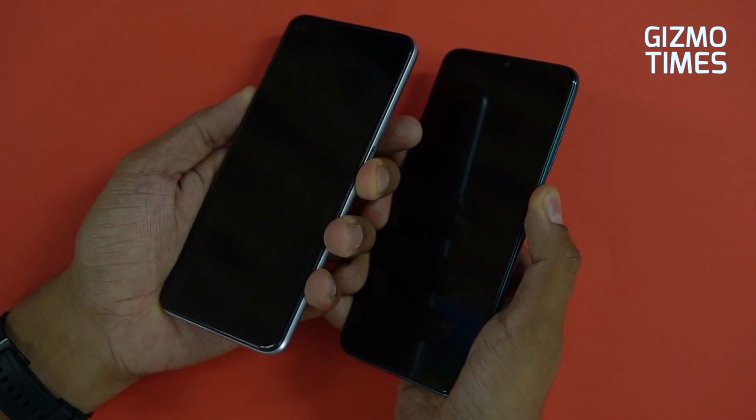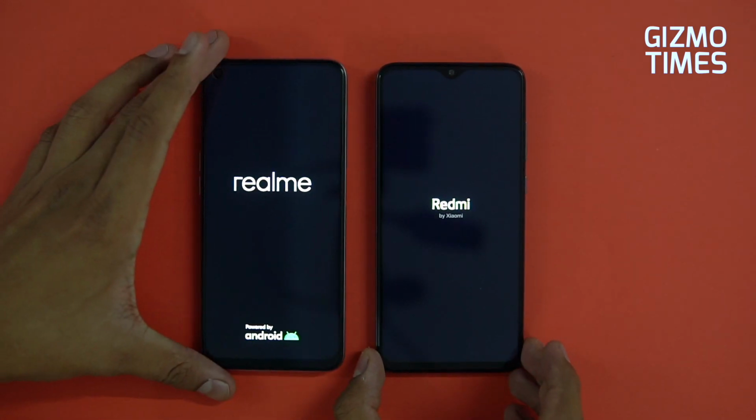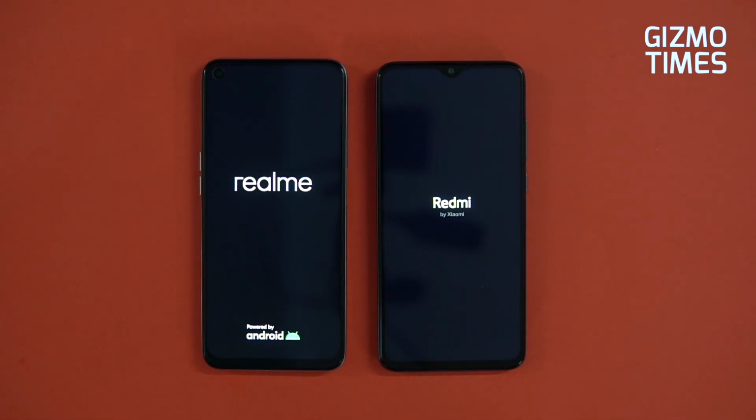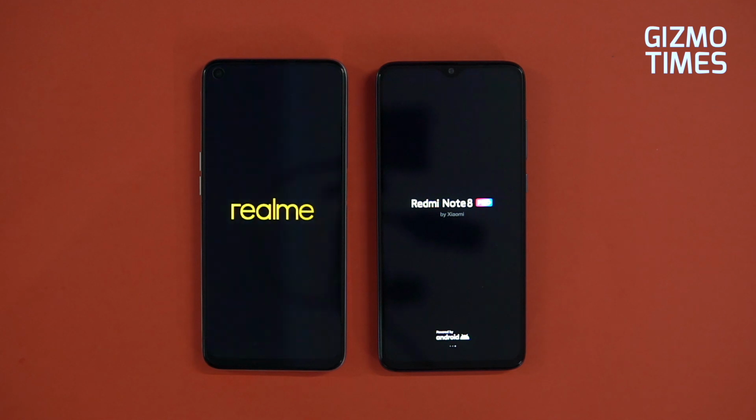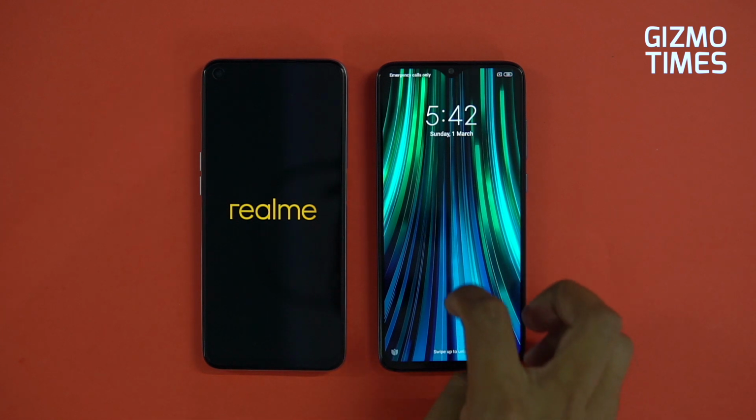Now moving on to the boot up speed. Firstly, we check this out to see which phones actually boots up faster. In this case, it's clearly Redmi Note 8 Pro loading up faster or booting up faster. Again, after you get into the home screen, there's some time taken by both the phones to actually set everything up, but the first screen or the lock screen came up faster on the Redmi Note 8 Pro.